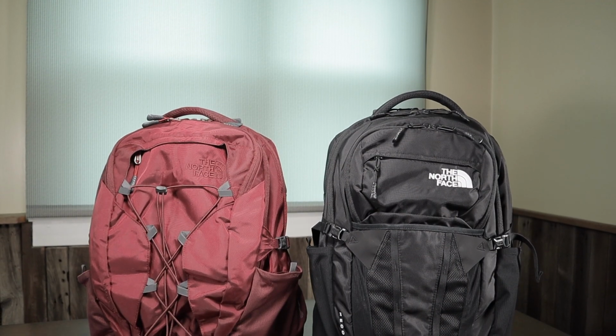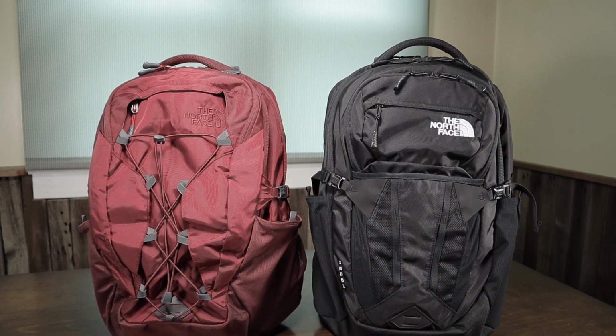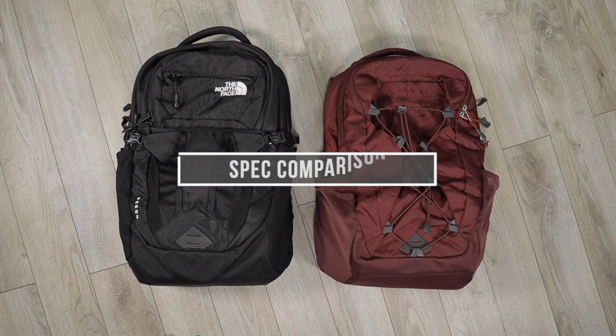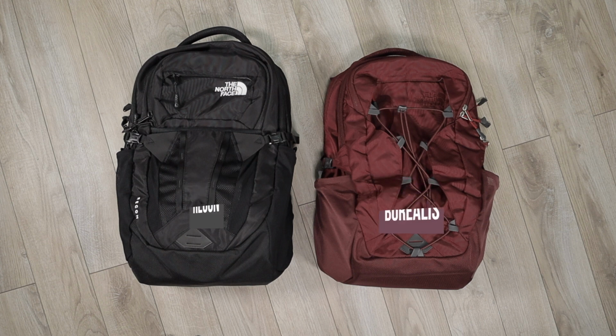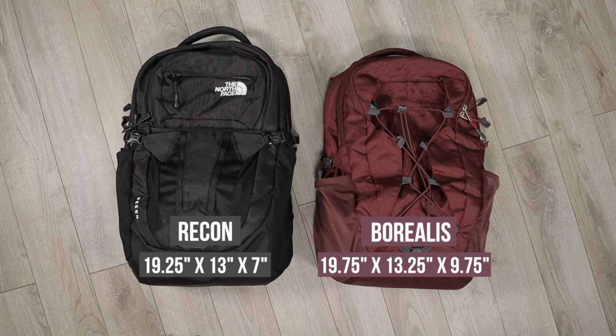I just wanted to point that out because this comparison will still be very informative even if you are shopping for the men's version. With that said, let's get into some quick specs so we can see how the Recon and Borealis differ on paper. On the official North Face website, the Recon and Borealis state measurements that are a bit misleading. It makes it seem like the Borealis is larger when it comes to dimensions.